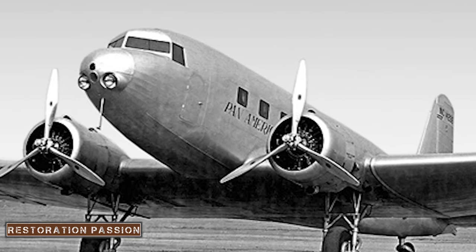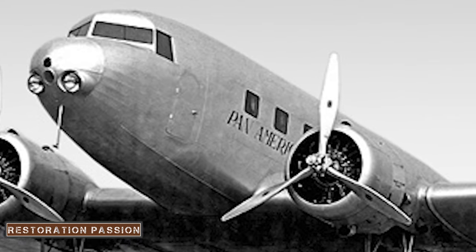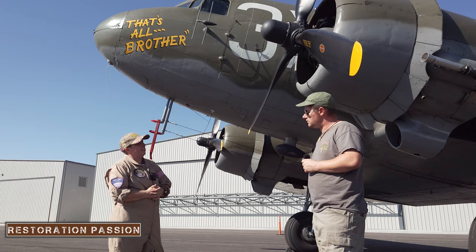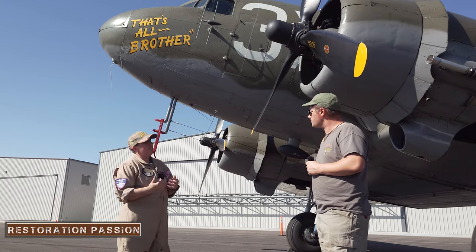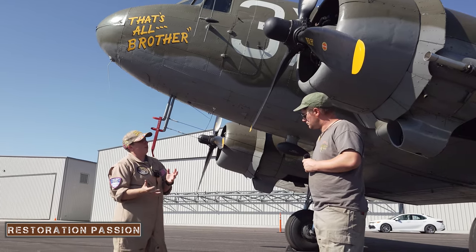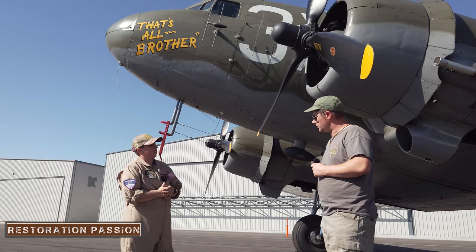Came out with the DC-1, the Douglas Commercial 1, upgraded that, DC-2, up to the DC-3, and this is like the gold standard. Wow. This one has withstood the test of time. There's about 500 of them that came off the production line for the airlines, I believe, and then it transitioned into military production at that point.